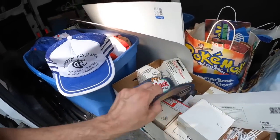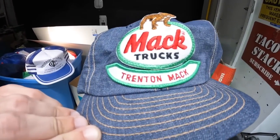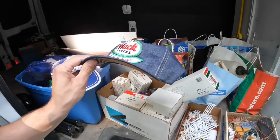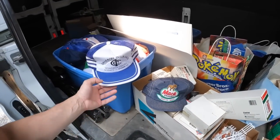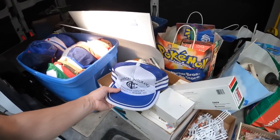I didn't know it was all deteriorating, but these older Mac hats, especially if you get something like Trenton and Mac, something really odd. Not many out there. Sometimes they can fetch over $100 a piece. I've seen Mac especially sell quite often for over $100. It's just one of those collector items or brands that sells very well.